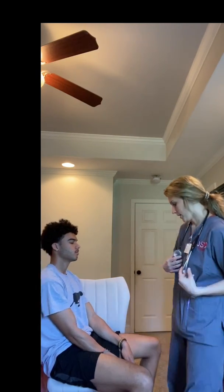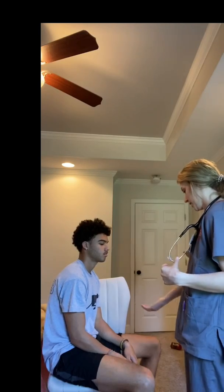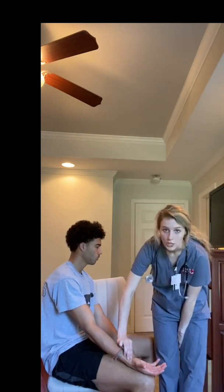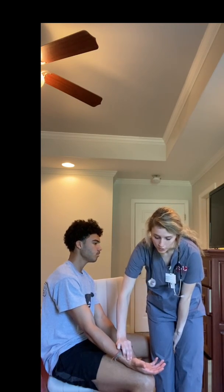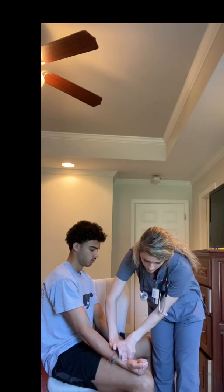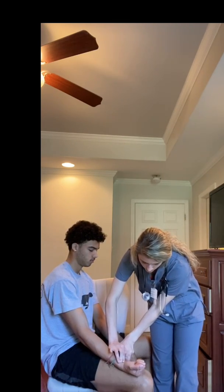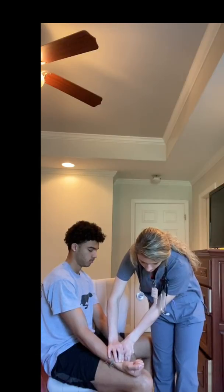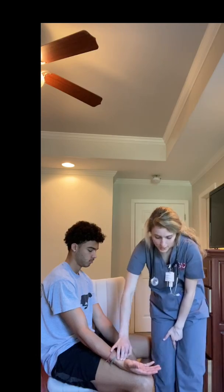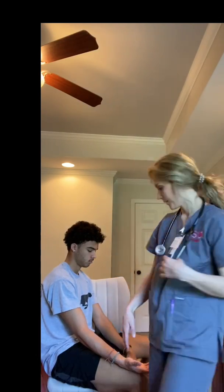Okay, now we're going to perform the Allen's test. So we're going to have the patient, can I have you lay your... Yes, thank you. And then we're going to put pressure on the radial and ulnar pulse. So can I get you to close your hands? And what you want is for the pink in the hand to come back once you release it. So can I get you to release the ulnar? Oh, okay. And then I'm going to release the ulnar, and then you can see the pink comes back.